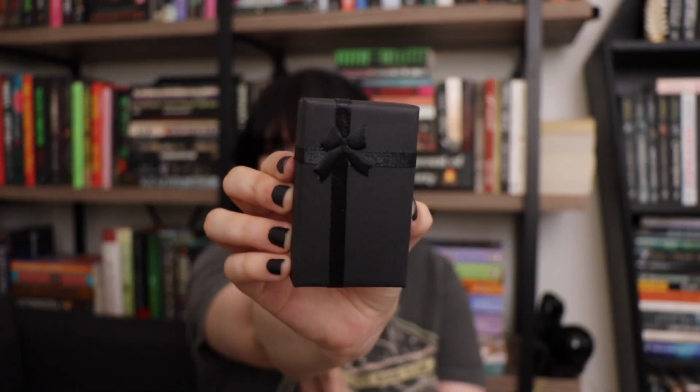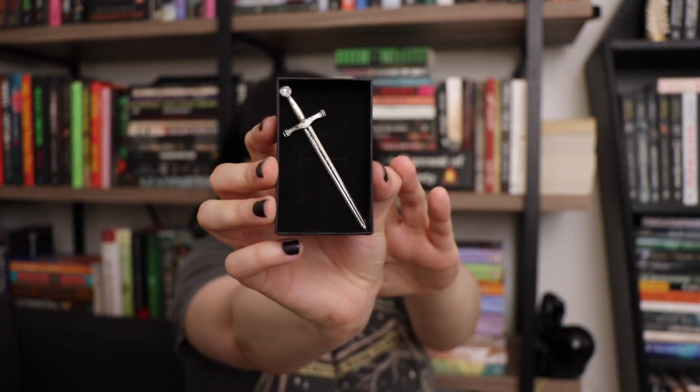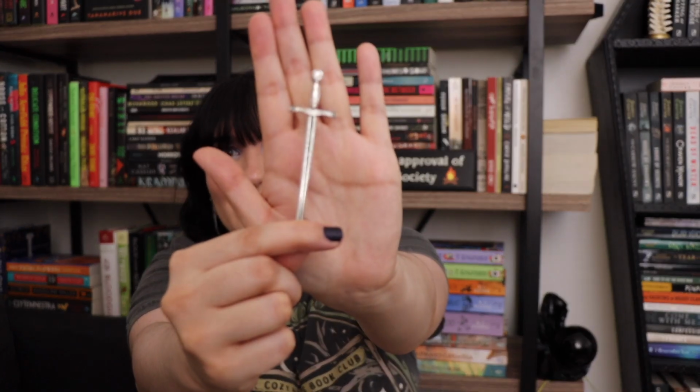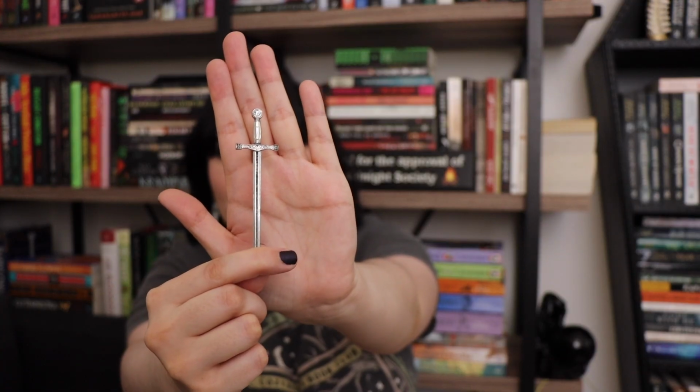We also have this really cute little box here. It kind of looks like a little jewelry box. It's not jewelry, but it does look like one. When you open it, inside there is a little sword, and I believe it is a bookmark, which is so cute. Look at this. Look at how cute this is. I don't know if my camera's focusing. There you go. Look at how cute.